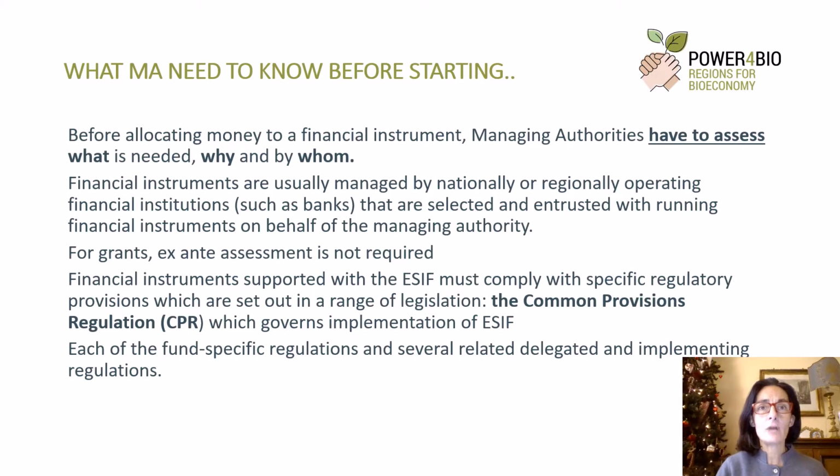So the process to deliver the ex-ante assessment should be done according to a set of rules, which are the Common Provision Regulation. The Common Provision Regulation are the rules that should be taken into account not only before the ESIF financial instrument is launched, but also in the design and in the management of the financial instrument.